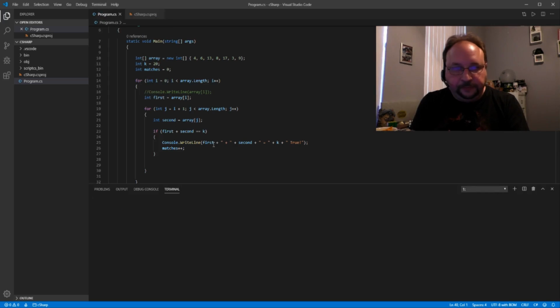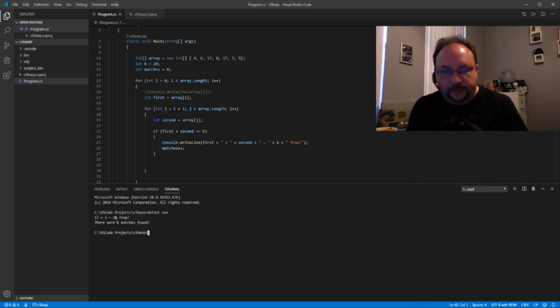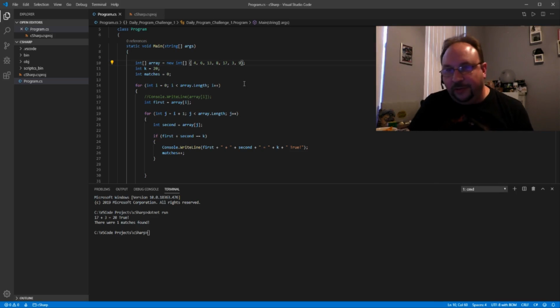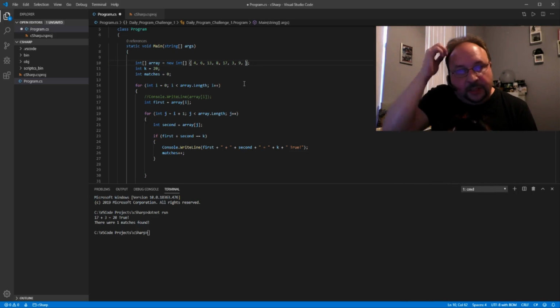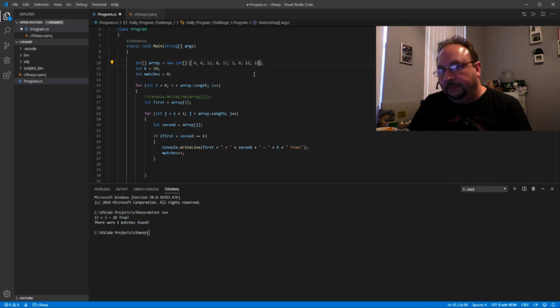I'm going to start a new terminal. Type in .NET run. I'm expecting to get 1 match, and that match should be 17 plus 3 equals 20. True. And there were 1 matches found. So if I go back to look at the array, if I add another number or change one of these numbers so that something else adds up to 20, that will also be a match, and it should also come back. So I could take number 8, and if I added another number 12, that would be a match. And if I took the number 9 and added it to 11, that would also match. So that's potentially 3 matches right there.